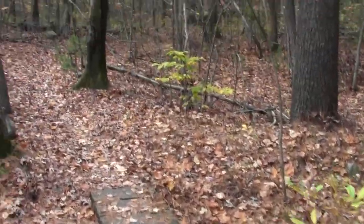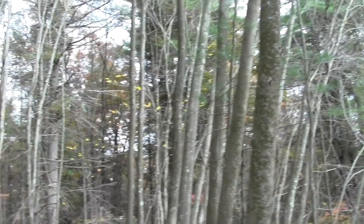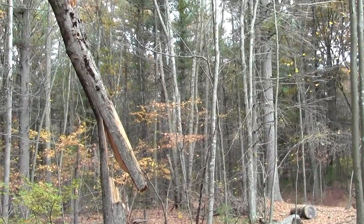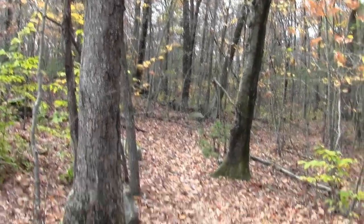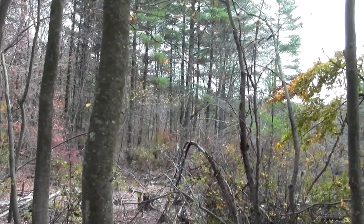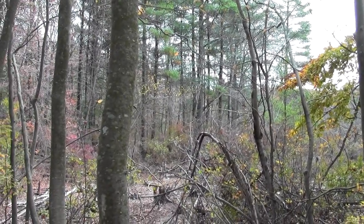Here's a well-made little boardwalk taking us forward. Here's to the north and the way we came. Here's to the parking lot and the way we're going. And here's a strange old drain basin. Maybe the mystery will be revealed momentarily.